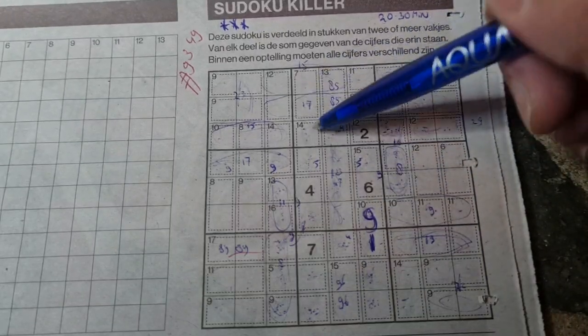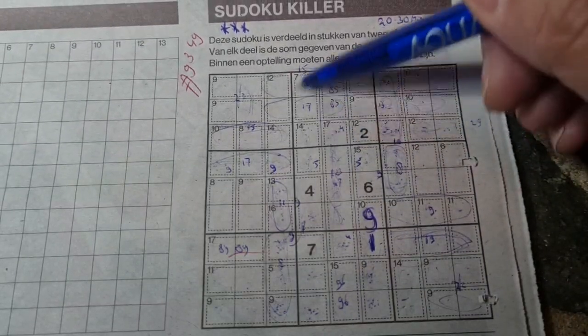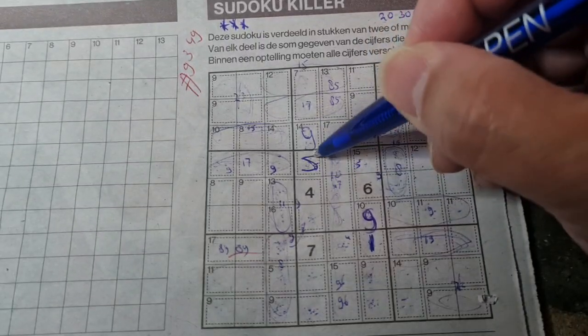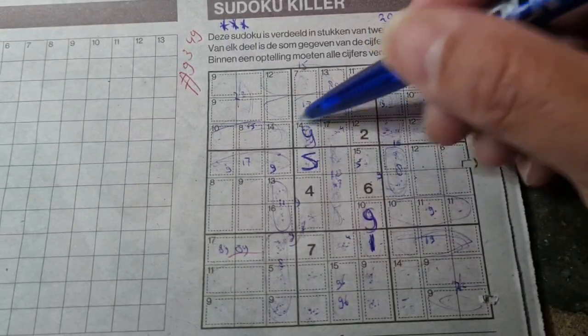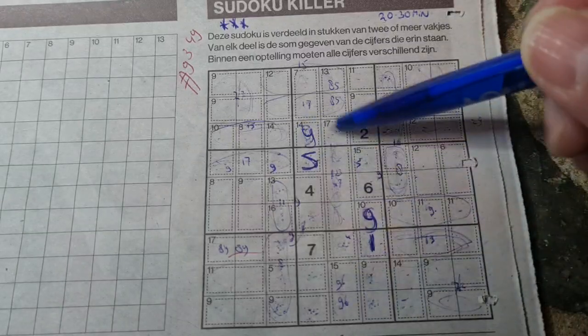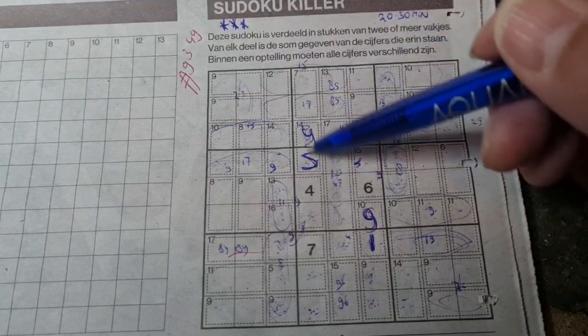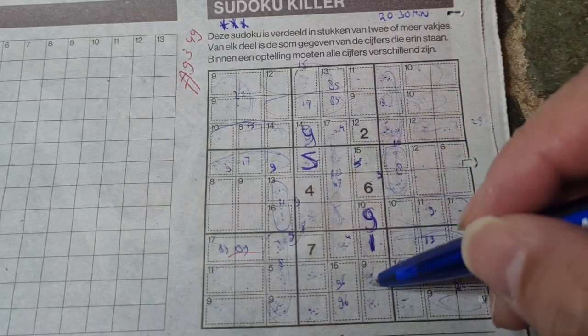Here should be the 9. Well, I cannot place the 9 and the 7, so the 9 should be here. 9 and the 5, okay. 9, 9, 9, 5. So this can't be a 5 anymore. Need a 5 there. 4 and a 5.